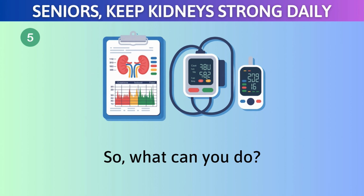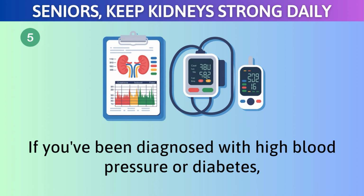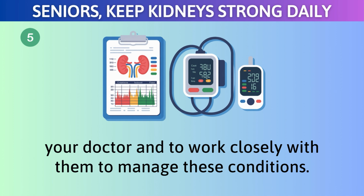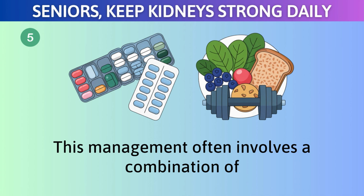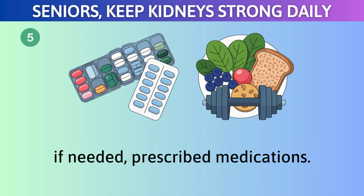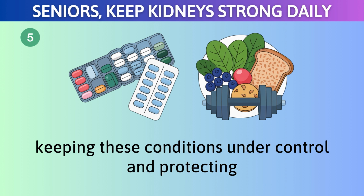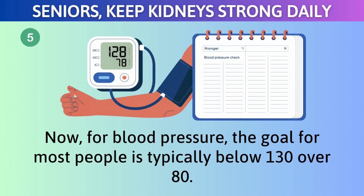So, what can you do? Regular monitoring is absolutely key. If you've been diagnosed with high blood pressure or diabetes, it's essential to check your levels as recommended by your doctor and to work closely with them to manage these conditions. This management often involves a combination of lifestyle modifications, like the kidney-friendly diet and regular exercise we talked about earlier, and, if needed, prescribed medications. Adhering to your medication schedule is crucial for keeping these conditions under control and protecting your kidneys from any further damage.